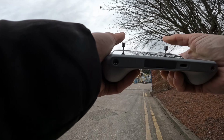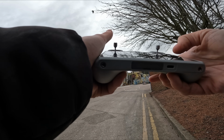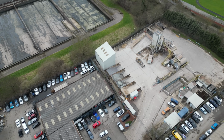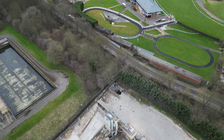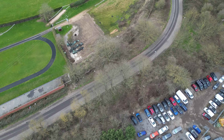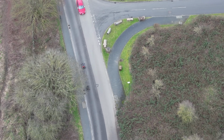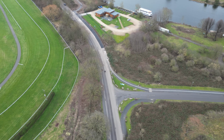I think they've gone down a little track. Shall we try and hunt them down with a drone? Let's see where they've gone. So they went down this track here. Yeah, there they are. So we can be Heli 99, the police helicopter, tracking the suspect vehicle. We're not going to go too far though.